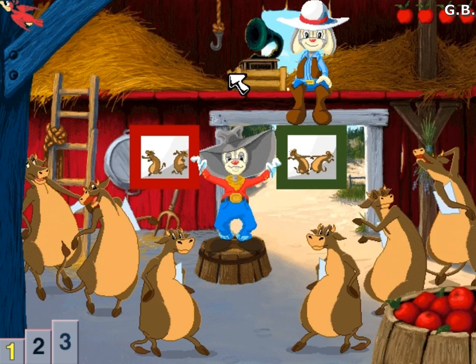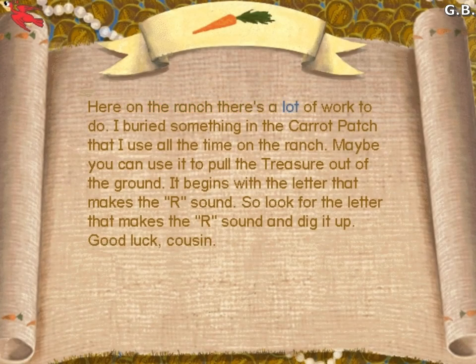Yee-haw! That was some fun! You made the cow's day! Thanks! Don't think I forgot about the clue because I didn't. In fact, I got a doozy of a clue for you. Here on the ranch, there's a lot of work to do. I buried something in the carrot patch that I use all the time on the ranch. Maybe you can use it to pull the treasure out of the ground. It begins with the letter that makes the R sound. So look for the letter that makes the R sound and dig it up. Good luck, cousin.